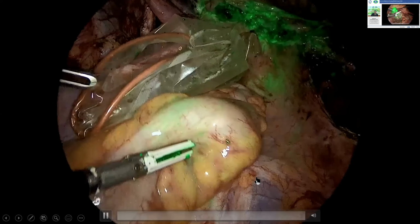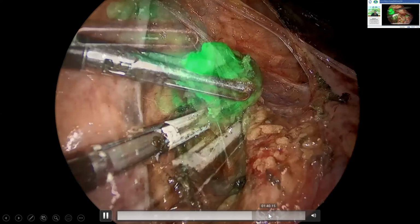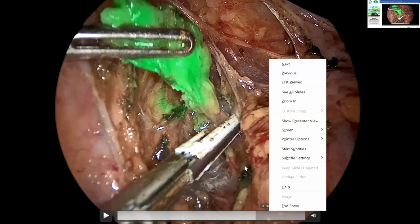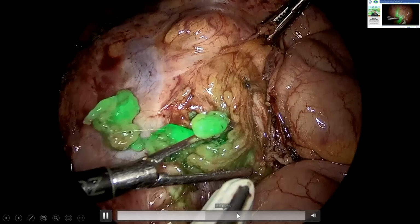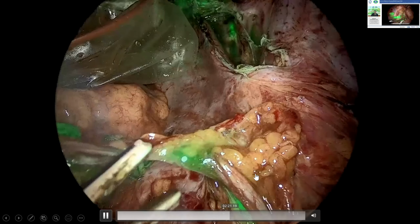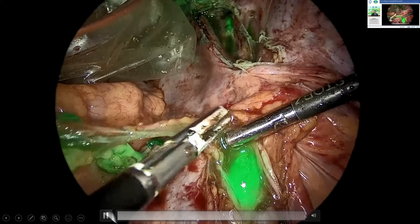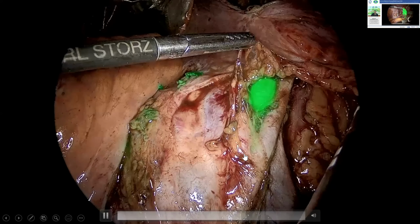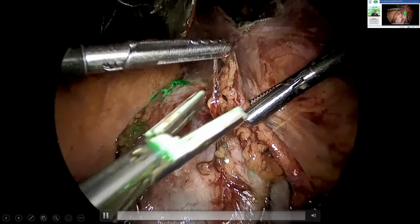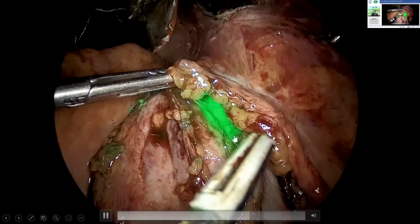And again here in the paraaortic region. I think this is an example of paraaortic sentinel lymph node removal. In this one we have to remove, in the coronary region, this paraaortic sentinel node. Again to the coronary area. I think this is what we call image guided surgery. We have to remove the correct lymph node for pathology examination.